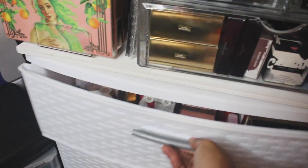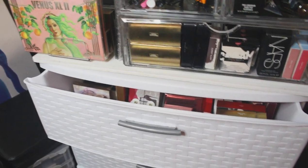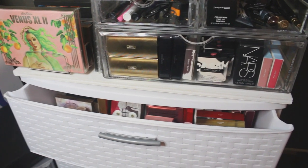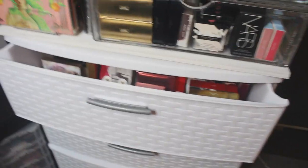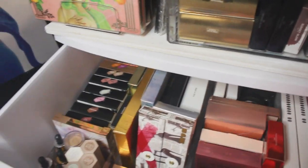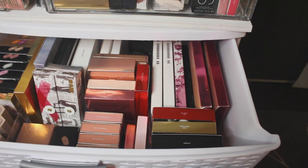Okay, you guys, so the way I organize my makeup, I do it by how I feel. So to put it kind of bluntly, I usually know if I'm in a neutral mood, a colorful mood, a warm mood, a pink mood. So I organize my palettes and stuff by that. This top drawer, though, this is my blushes and my highlighters. I have a problem. I really love blush, like a lot.